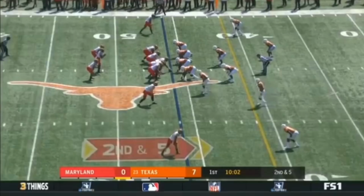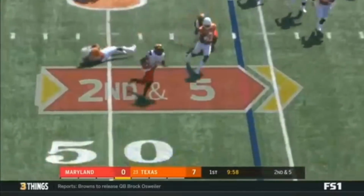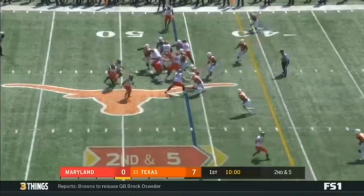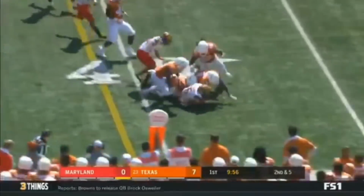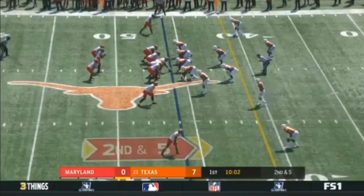Okay, run that again. Okay, one more time. That right there is what's called power read. It's a devastating play. It's the power play.